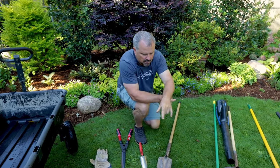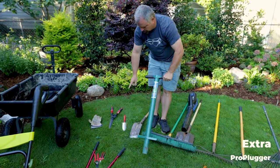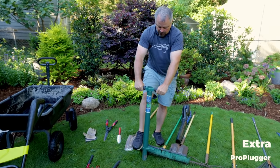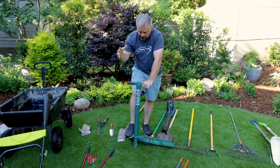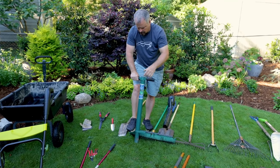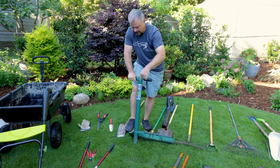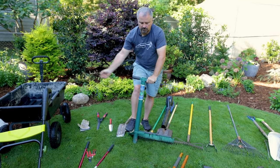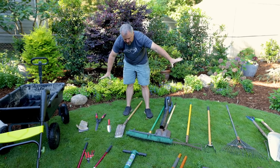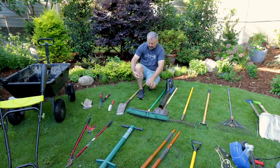You guys have seen me show the Pro Plugger several times. This Pro Plugger will do everything that a trowel will do. And for those of you who don't want to be down on your knees, this tool will just punch a hole in the ground. It's good for planting annuals, perennials, your bedding, your vegetable garden. It's good for this zoysia sod, the type of turf I have. If I have a thin area, I can remove some good turf from here to another spot and use this tool. Again, I put it on the front line because it's not 100% necessary. You can start with a trowel, but the Pro Plugger is a good tool to have.